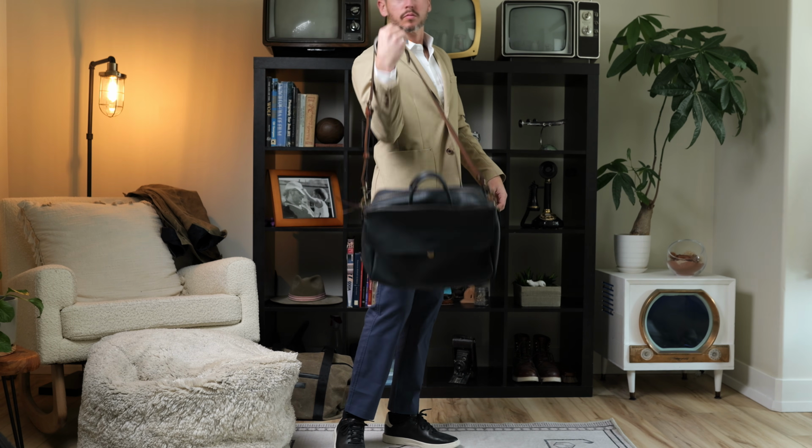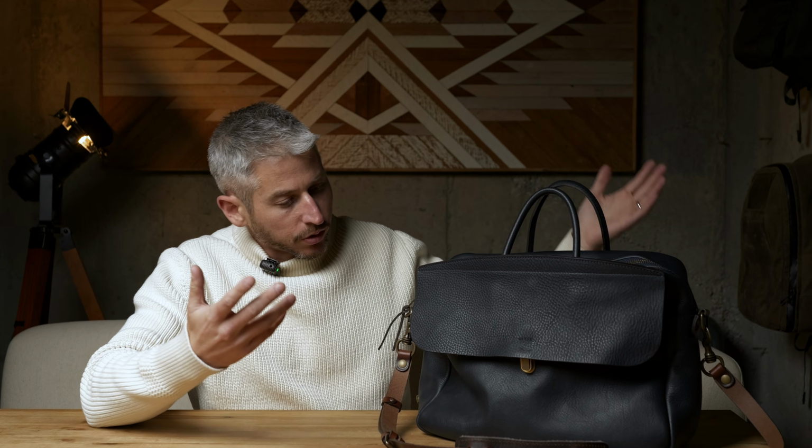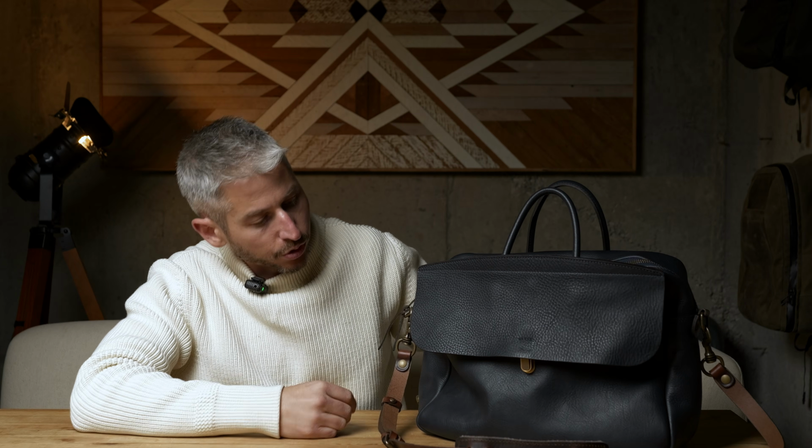But I think for anyone that maybe is a little conservative, or you're dealing with really high-end clientele, you feel like that's too far on the rugged side, but you also don't want to go hardcore traditional. This is that perfect sweet spot for that environment, in my opinion. And of course, the look is a very personal thing.